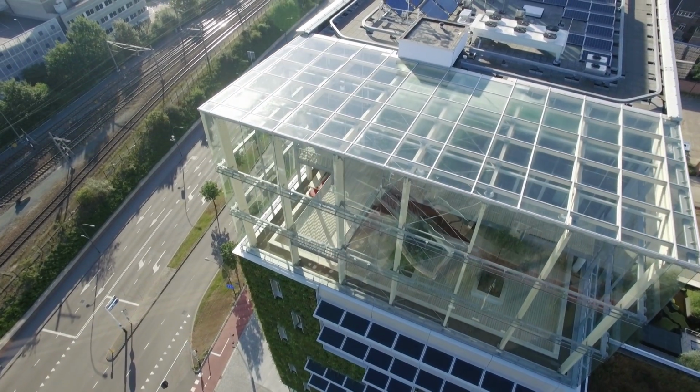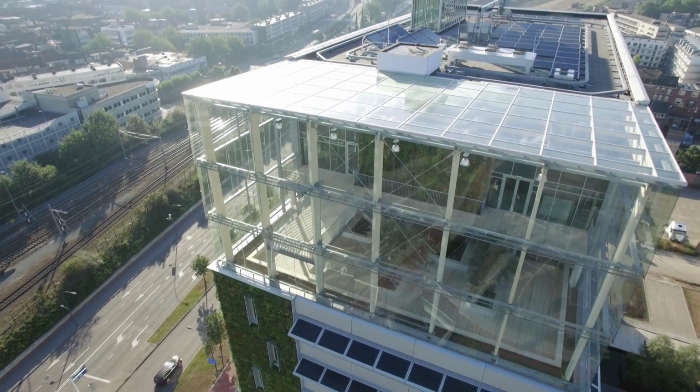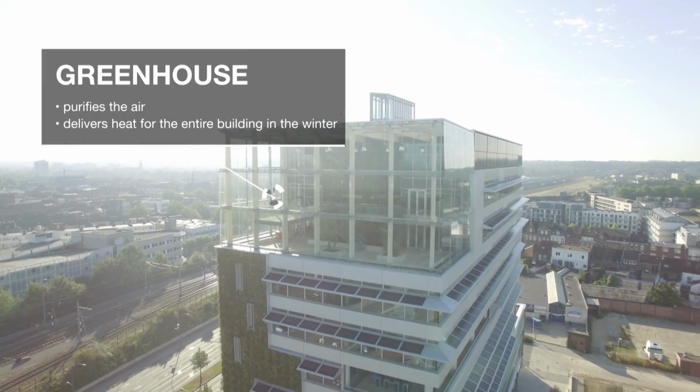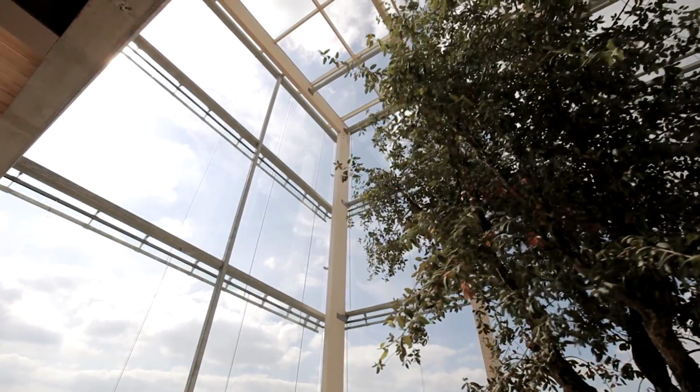The upper floors sport a greenhouse, whose greenery and water add oxygen and humidity to the air. The sun warms the greenhouse, thereby providing warmth for the entire building. The greenhouse also serves as a symbolic link to Greenport Venlo and the city's horticultural history.